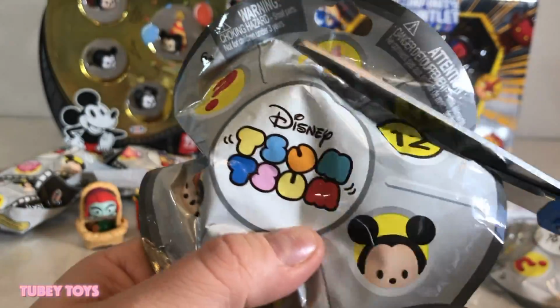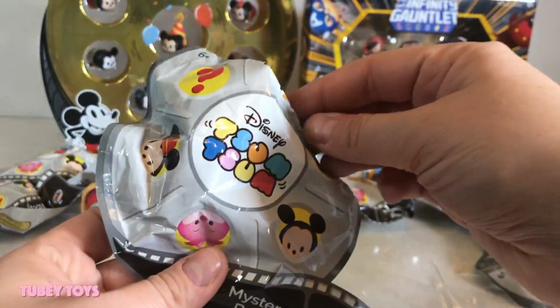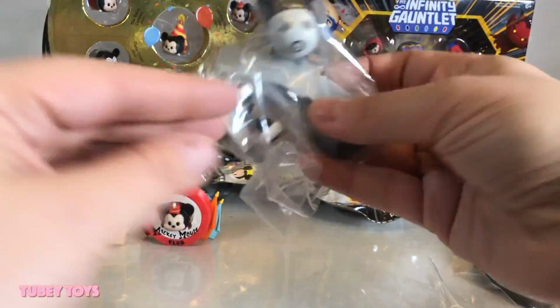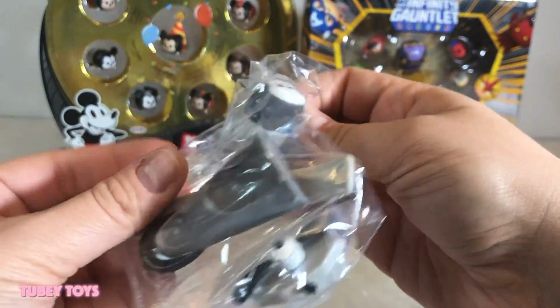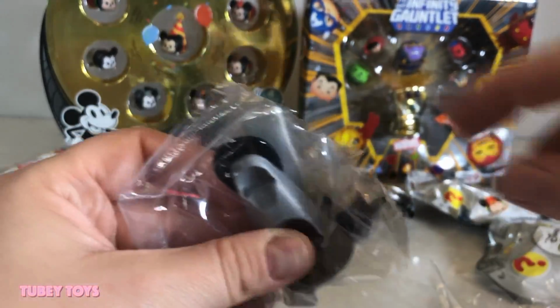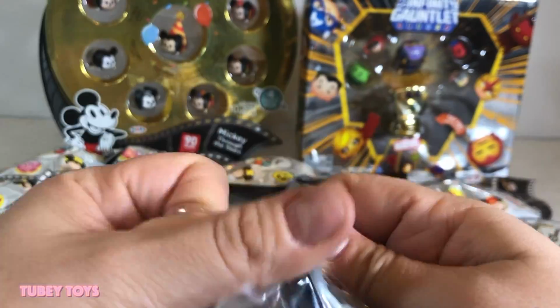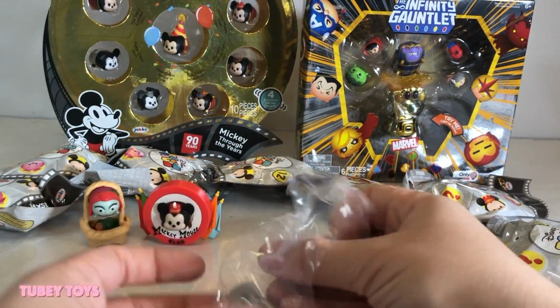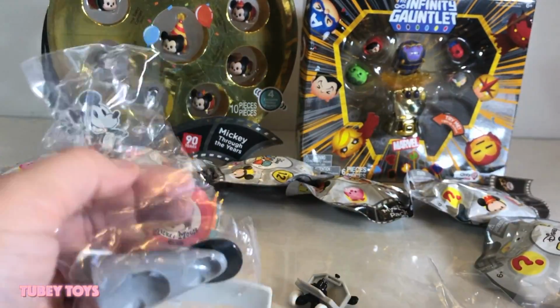Okay, let's hope this is either Plane Crazy or Fantasia Mickey. It's Plane Crazy! Oh my gosh, this is awesome. I thought this Plane Crazy one was a redo from the Tsum Tsum Advent Calendar, but it's actually not. In the Tsum Tsum Advent Calendar, they did come out with a propeller plane, but this is actually quite nice.